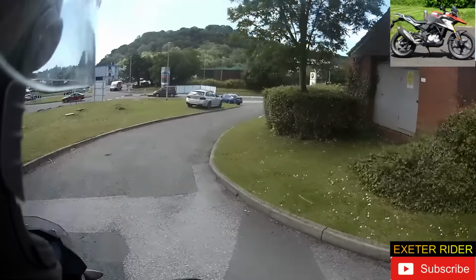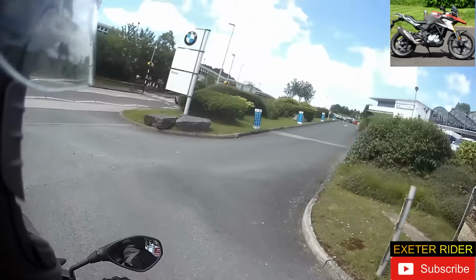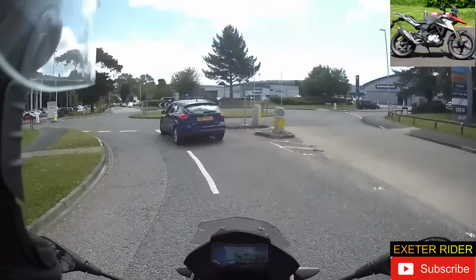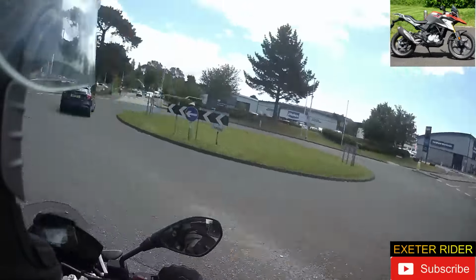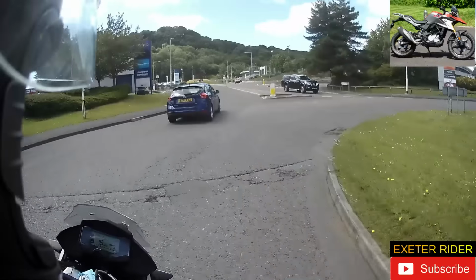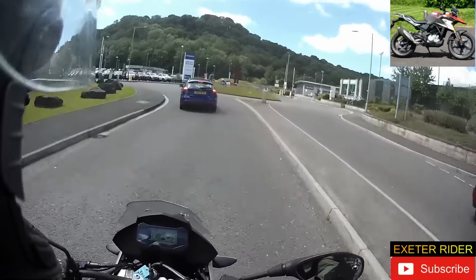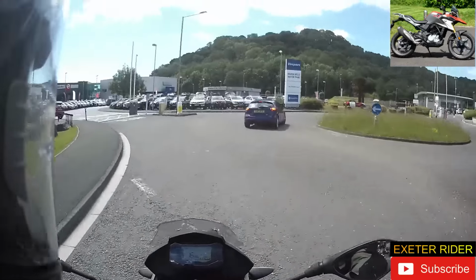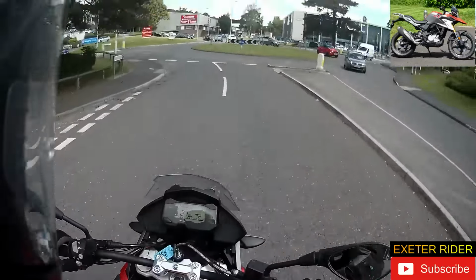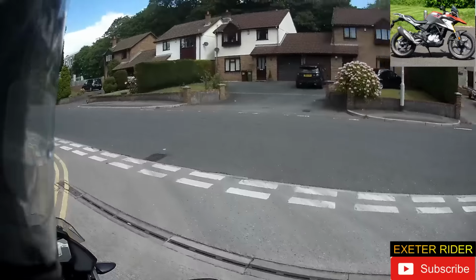But what instantly comes back to me is the suspension on this. For a budget bike, and I don't want to give it any discredit calling it that, but for a bike of such a good price, the suspension is absolutely brilliant. It really irons out the bumps well, whether you're going over speed bumps or the like, it does a cracking job. And also it's got a good amount of poke. Tell you what, if you're on the market for a smallish bike, you can't go wrong with this one.